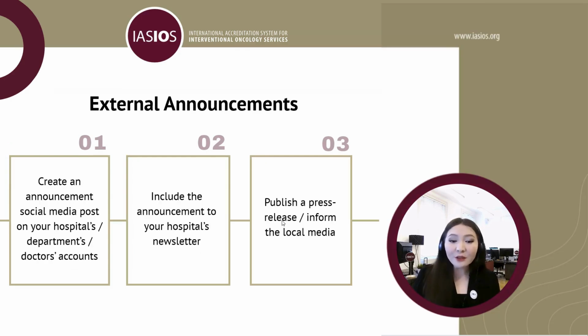For external announcements, utilize every media outlet available to you. So start with a post from your hospital's or department's social media accounts, as well as doctors' individual accounts if it's possible. Include the announcement in the hospital's external newsletter to reach key stakeholders. And finally, consider releasing a press announcement or reaching out to local media, especially if you're one of the first in your country to pursue IASIOS accreditation. It can be very much newsworthy.